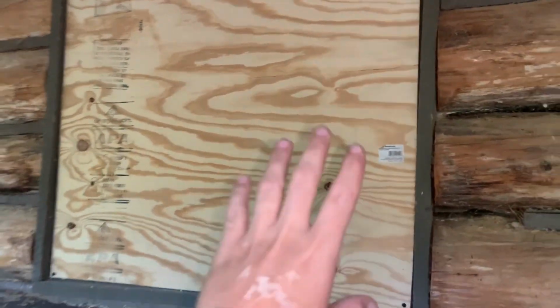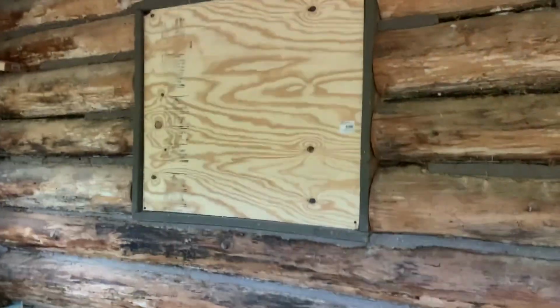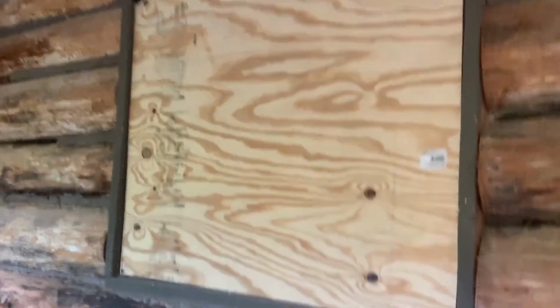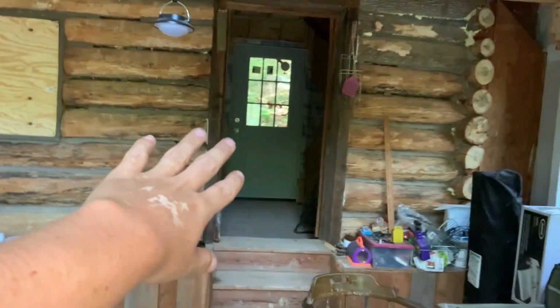I think what we're gonna do is have something here that covers it that you can open on this side and open on the bathroom side, kind of like a medicine cabinet, and there'll be shelves in the middle. We didn't do anything with paint or any inside details. We focused all on building this back part.